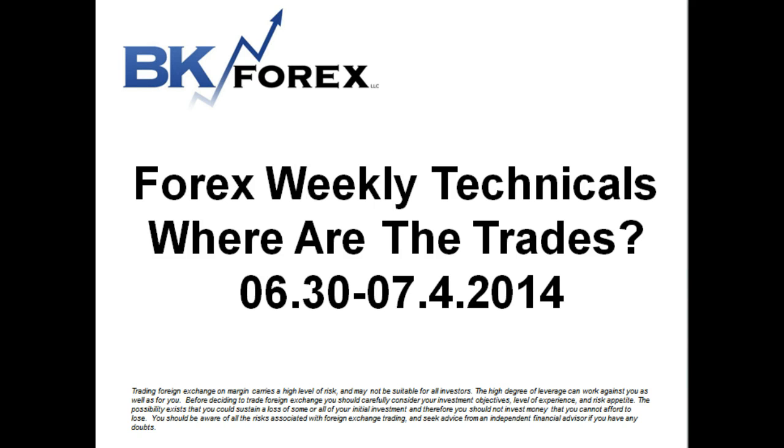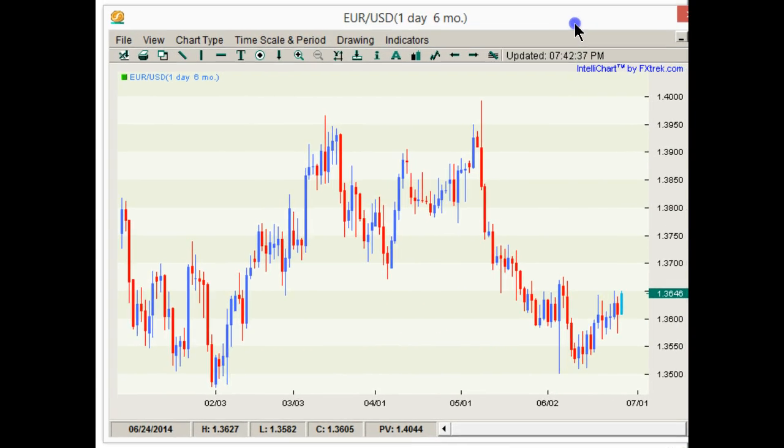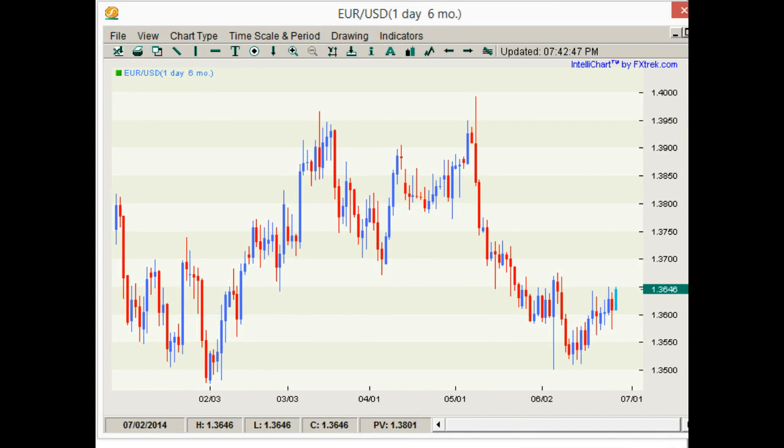It's been a kind of a crazy week in the markets in terms of the dollar. Dollar really getting surprisingly pounded this week. Let's take a look at the euro dollar chart first and foremost.